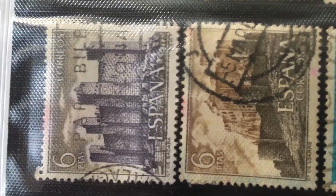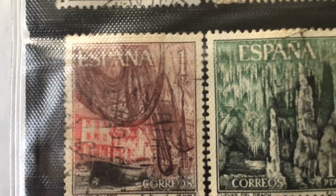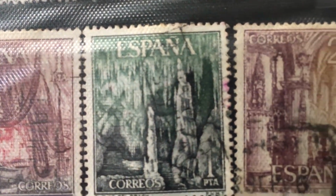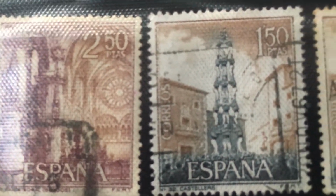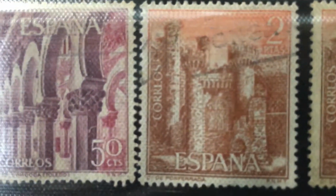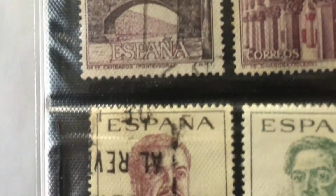I think these are all series issued at the same time. Looks like a lot of old castles in Spain, a series of that. Okay, you can see all the castles. You can see some personalities also here, rare stamps of personalities, not in damaged condition. It's in very good condition actually, all the stamps.